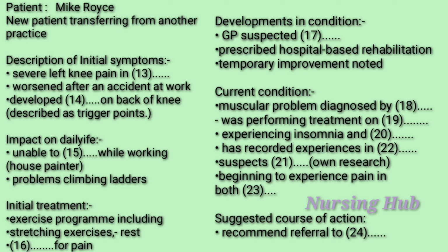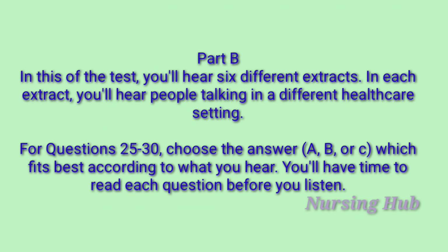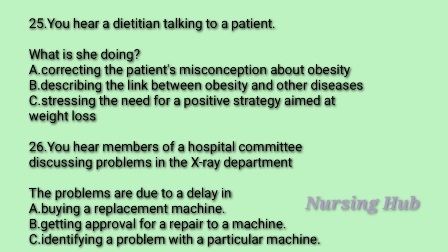That is the end of Part A. Now look at Part B. Part B. In this part of the test, you'll hear 6 different extracts. In each extract, you'll hear people talking in a different healthcare setting. For questions 25 to 30, choose the answer A, B or C which fits best according to what you hear. You'll have time to read each question before you listen. Complete your answers as you listen. Now look at question 25. You hear a dietitian talking to a patient. Now read the question.